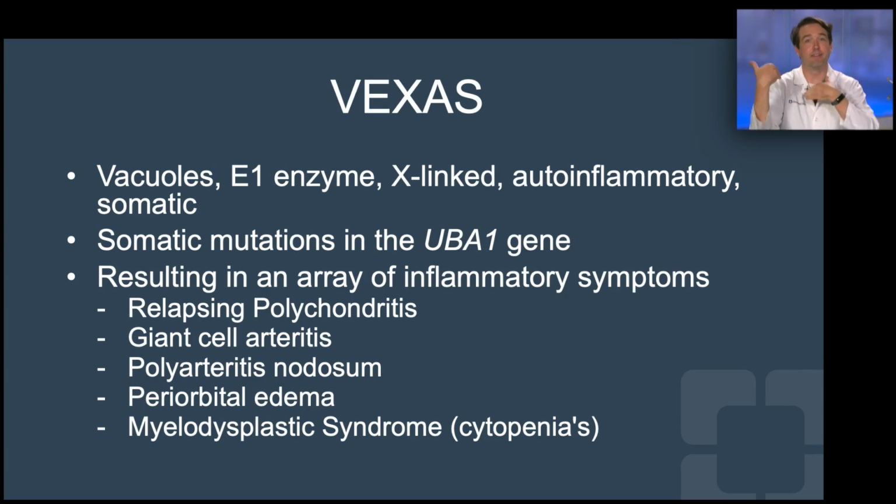Well, we have VEXAS, vacuoles E1 enzyme X-linked autoimmune somatic. Somatic mutations in the UBA1 gene, which could result in a constellation of symptoms, typically in patients in the age of 70 or above, but can be seen even younger than that. Fevers, they can look like relapsing polychondritis, like our patient did.